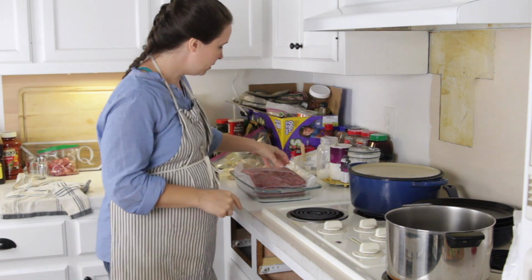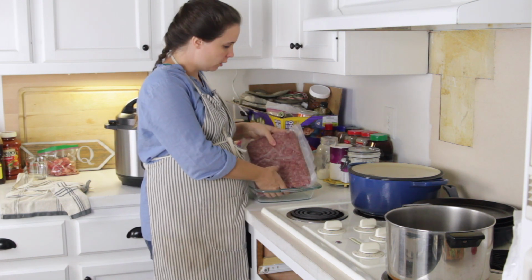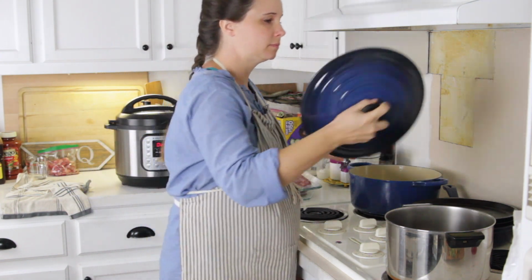But I have 6 pounds of meat here, 6 pounds of ground meat thawed. And this is what I'm gonna cook for the spaghetti and for the sourdough skillet. So I'm gonna get it going in this pot back here.